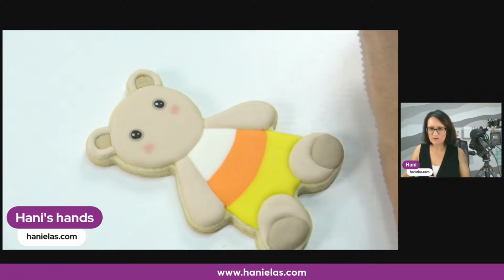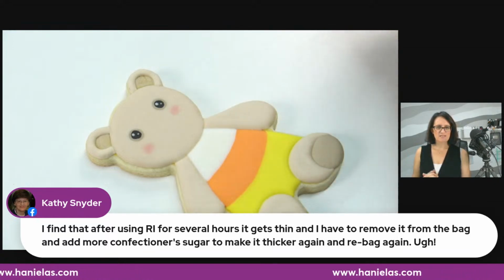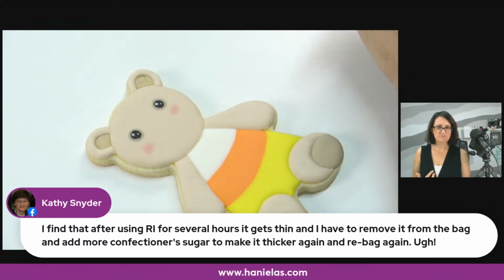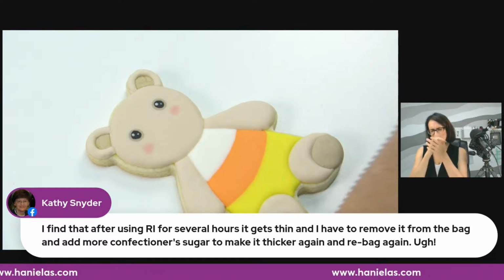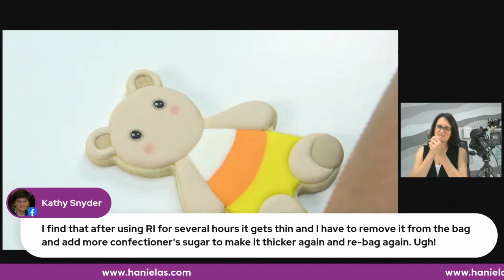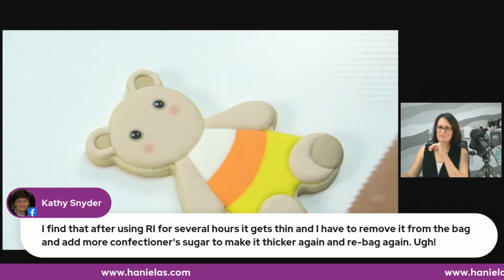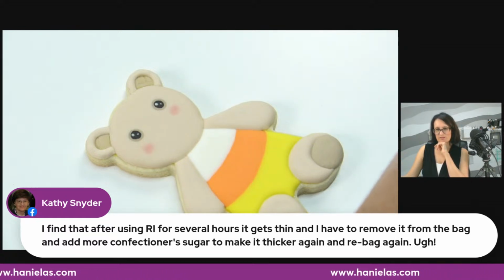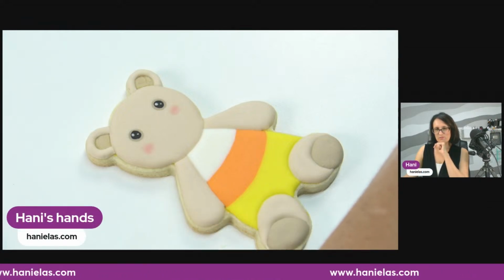Okay, Kathy, I see you. I find that after using royal icing for several hours, it gets thin and I have to remove it from the bag. Yes, unfortunately, it can happen. And I figured out, I think it's actually the heat from our hands. I think it does something to the icing. I've had that happen myself. Maybe stick it into the fridge for a couple of minutes would help. I don't know, but I've had that happen.